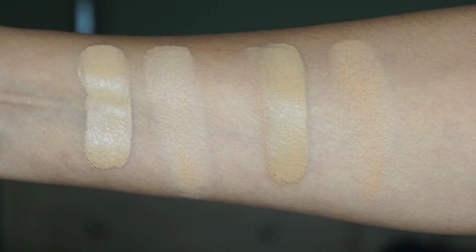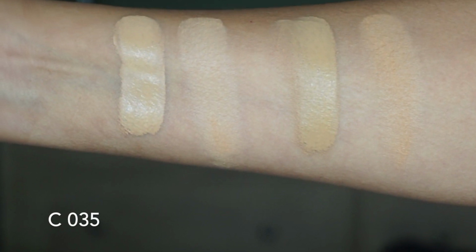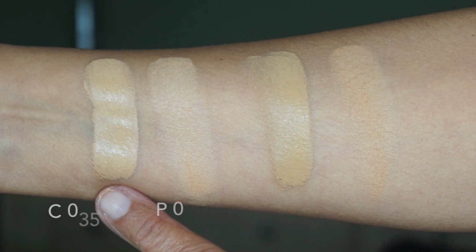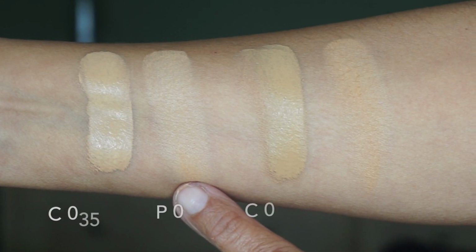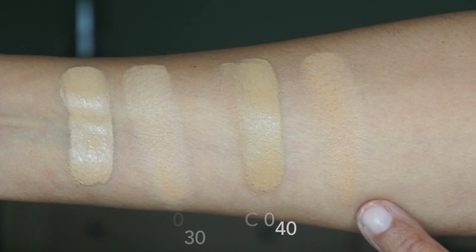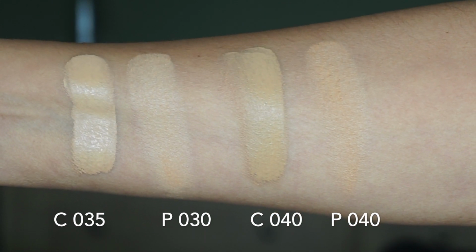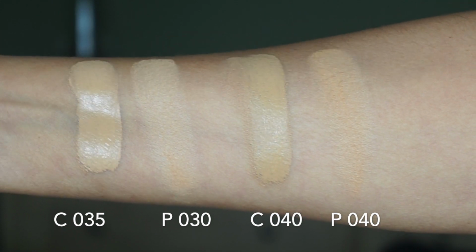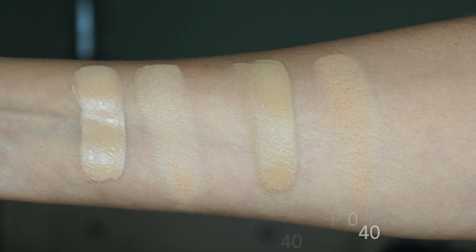So how I did the swatches is I put them by shades. The first one on the left is the cream foundation in the shade 035. The next one is the Glow Powder Foundation in the shade 030. Then the third one in, that's the cream foundation in 040. That's the one I'm going to use today. And the last one is the Glow Powder Foundation in also 040. And you can see that the cream foundation is a little bit more creamy than the powder foundation, because it is a powder foundation.